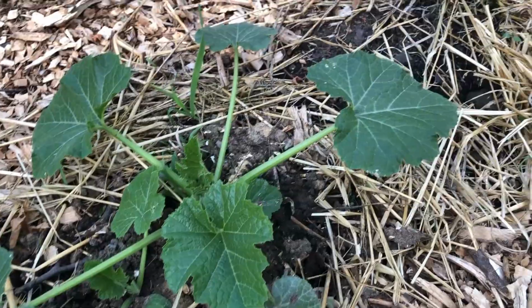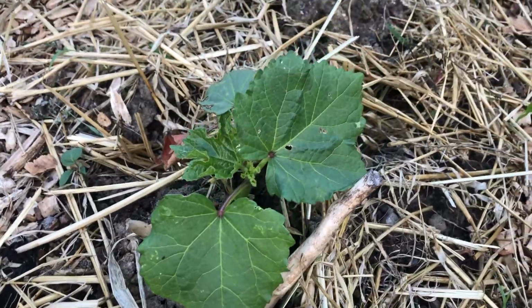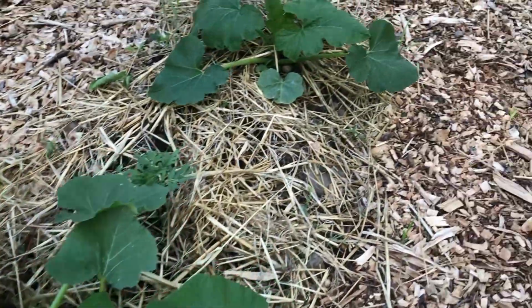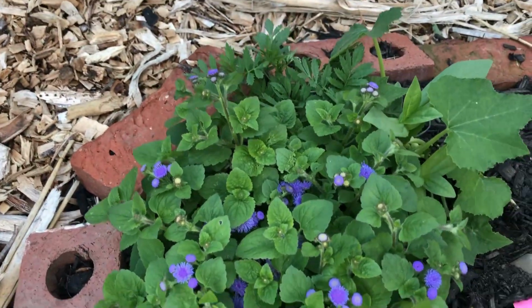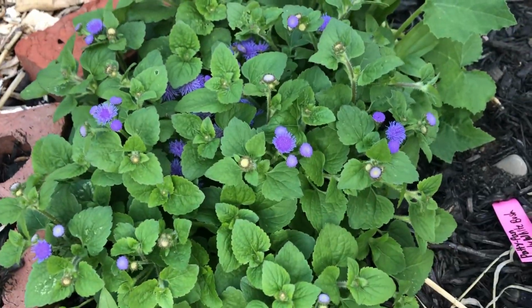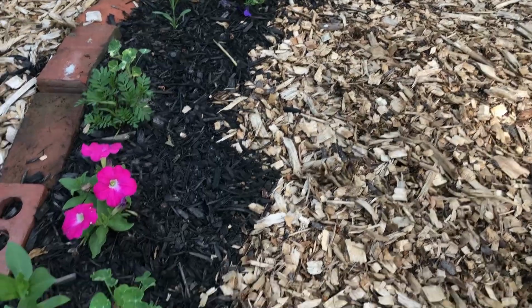So the Delectica are looking good. This is an okra. And the acorn squash are looking really nice as well. Look how pretty this flower is. I don't remember the name of it. I got it from a nursery, but man, is it pretty. All the flowers along here are so pretty. I can't wait till the nasturtium blossom.